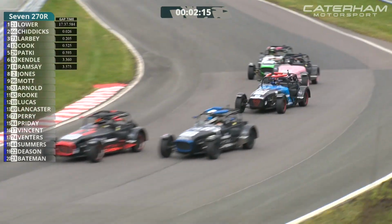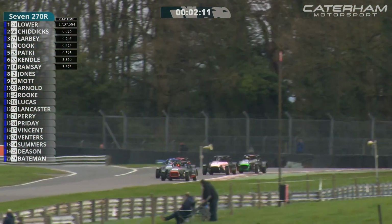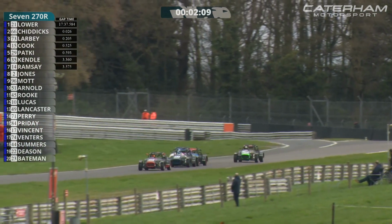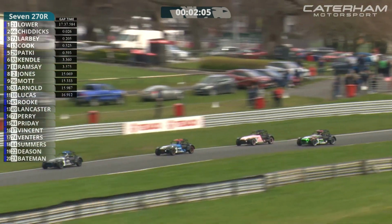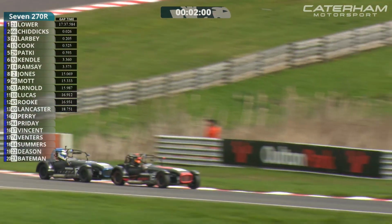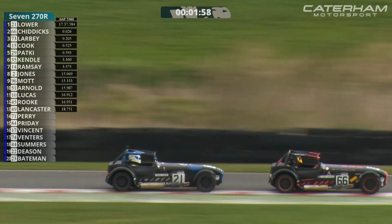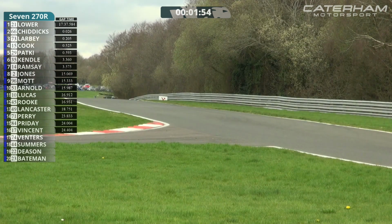Side by side for the lead. Larby in third place, then Patke around the outside of Cook to retake fourth position on the run into Old Hall. They're still line astern down towards the avenue, then the flick at Denton's and into Cascades. Here comes Rog Patke. No, you don't, says Matt Larby. Holds that third place, and he's close back up on the 2 leaders as Lower has a look. Chiddick still holds him off. The rest of the pack pretty much holding station behind. It's all about these 5 at the front.